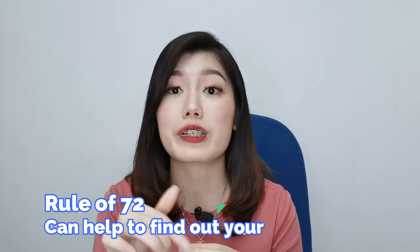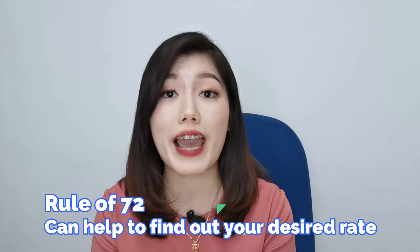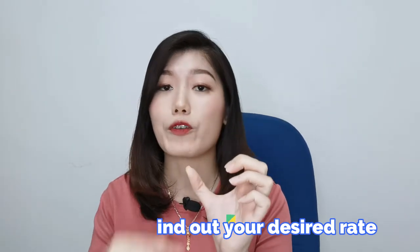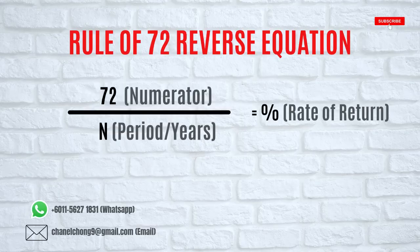This equation is also very, very flexible, whereby not only can you calculate the number of years for you to double up your portfolio, you can also determine the rate of return that you need to invest in to get you double the amount. So instead of using the rate of return for the calculation, this time you can determine the time frame upfront and calculate backwards the rate of return that you need in the long run.